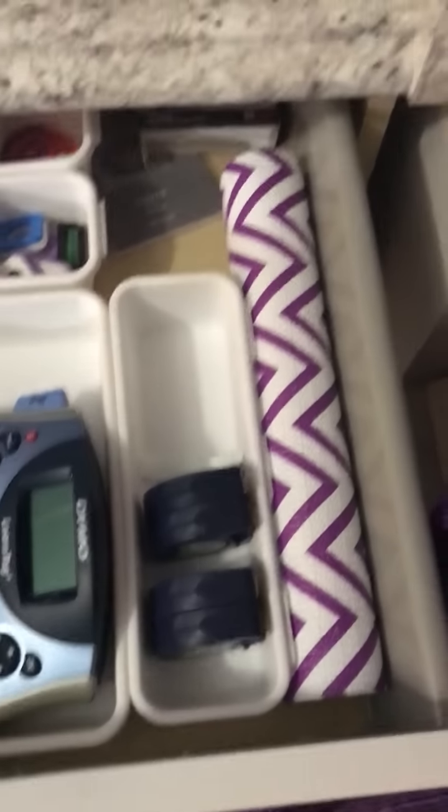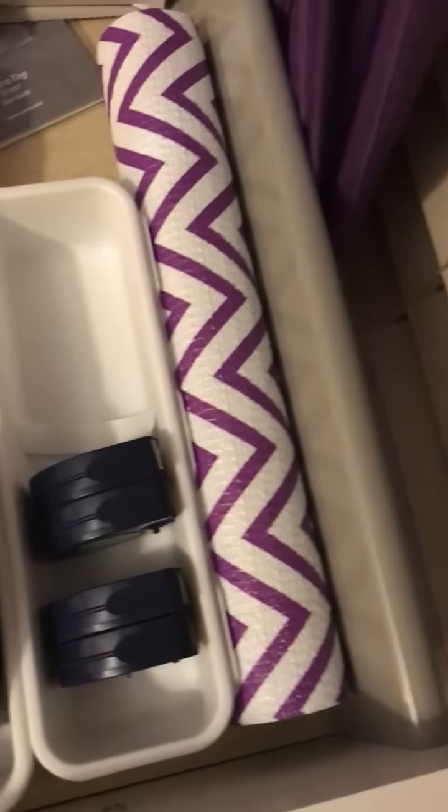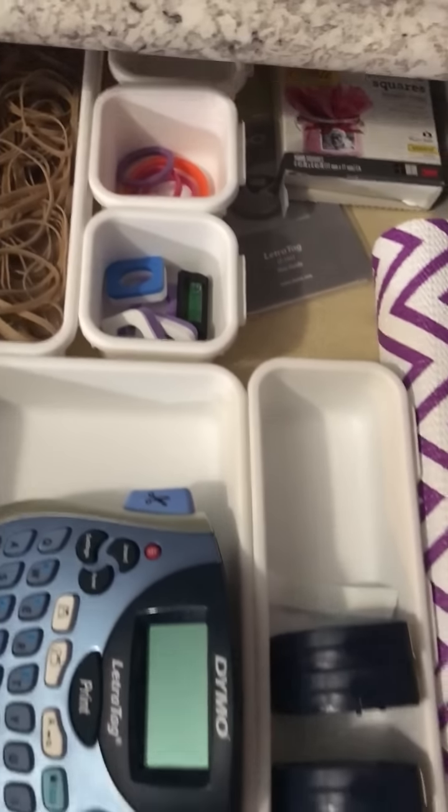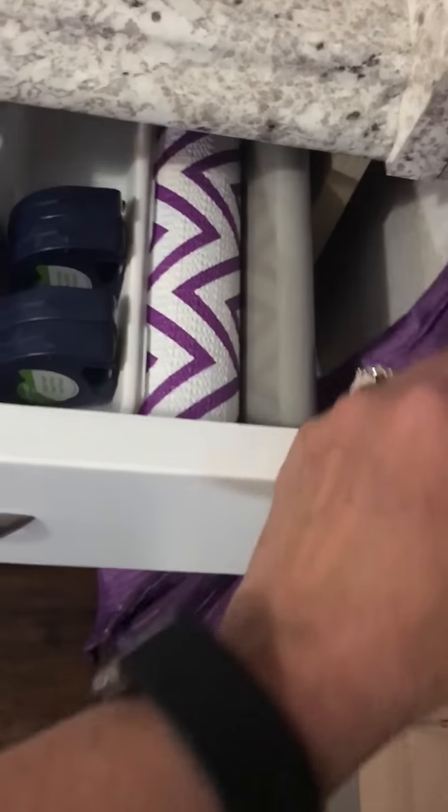And then let's come back over here to the side, and in this drawer I've got my label maker and just this is shelf liner and the rubber bands. That's about what all is in there.